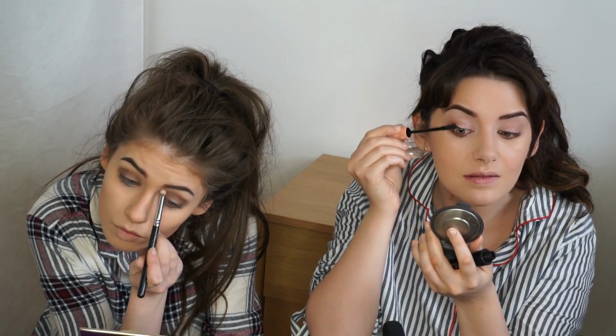That would be more common for me to do on an everyday basis because I don't wear a wing all the time, probably like on weekends or if I'm going out or something. But yeah, Roller Lash by Benefit, I'm obsessed with this. I use it over and over again. I think I've gone through about 6 or 7 since it first came out, I think last year.